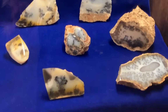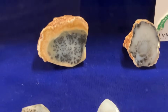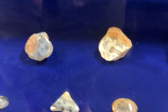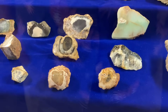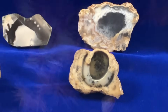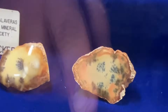Mom, I need water. Mama. Mom's looking at the geode. Very cool. I love these ones.